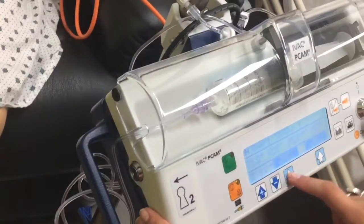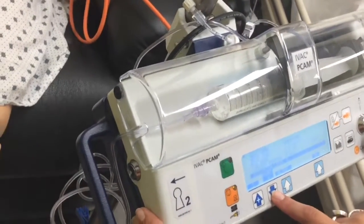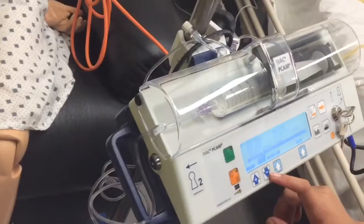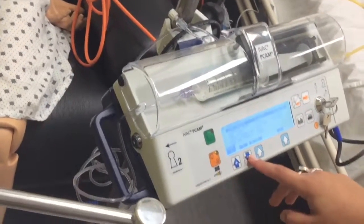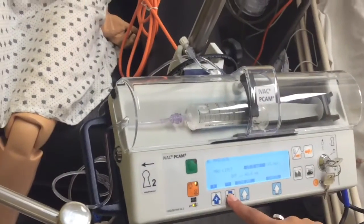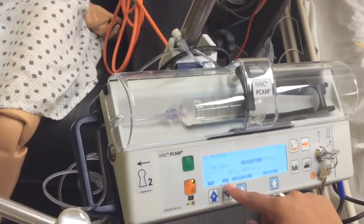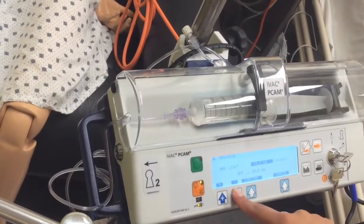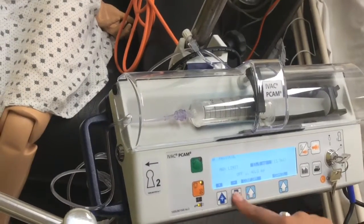We're just going to change the maximum dose. What we have set here is that you'll get one milligram dose. Lockout interval is 5 minutes. You can press the buzzer and the maximum limit is 12, so we're just going to make it 12. There's also a 4 milligram max dose, so you cannot get more than 4 milligrams per hour, okay?